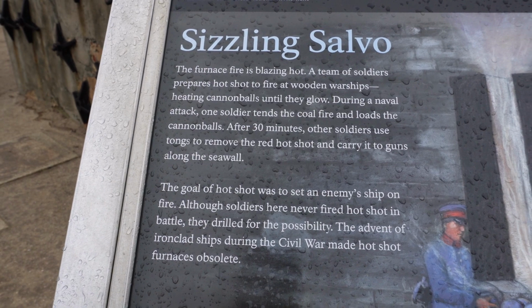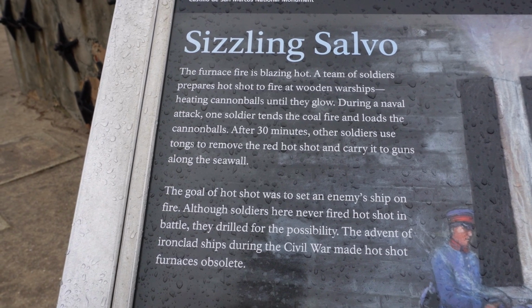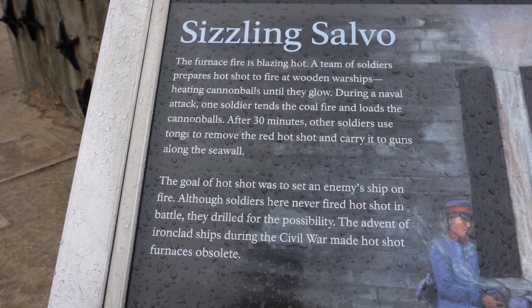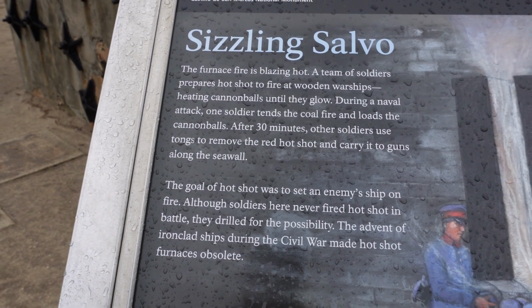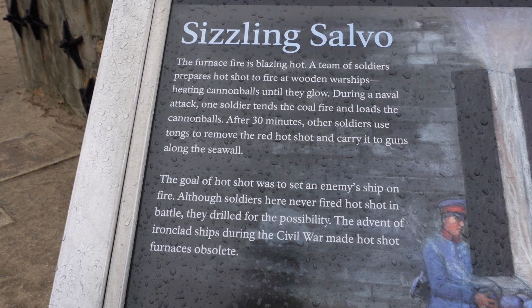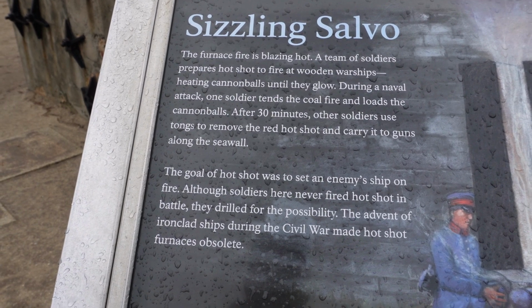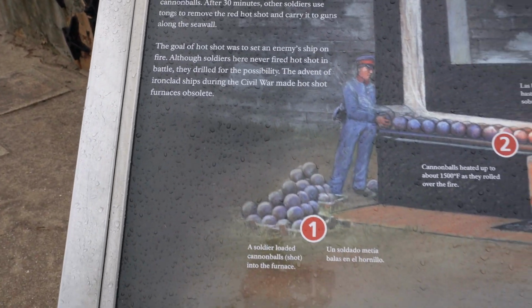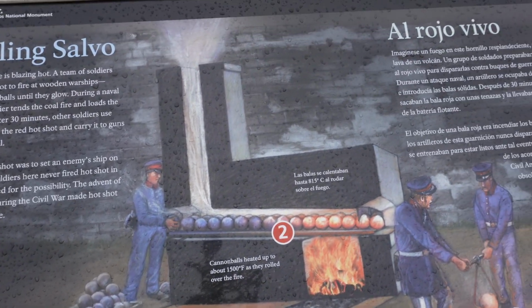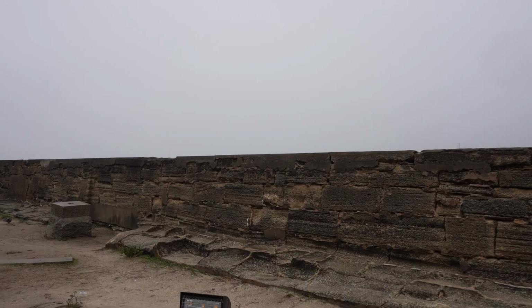Brutal, although they are coming in and attacking you. Although soldiers here never fired hot shots in battle, they drilled for the possibility. Okay, so they didn't do it. And the advent of the ironclad ships during the Civil War made the hot shot furnace obsolete. Gotcha. So they weren't used in battle here, but talk about ingenuity.